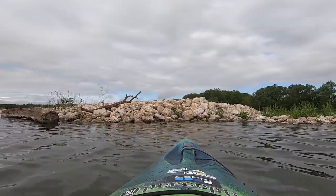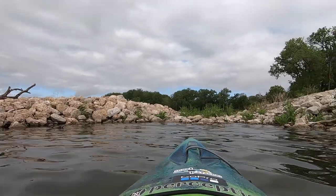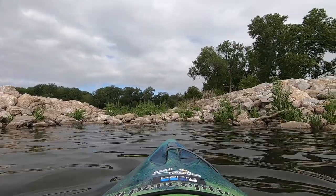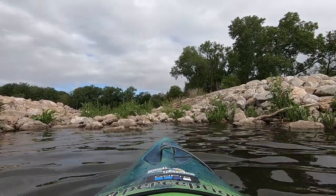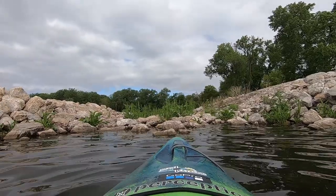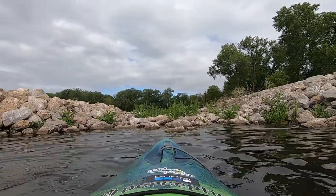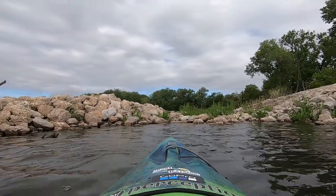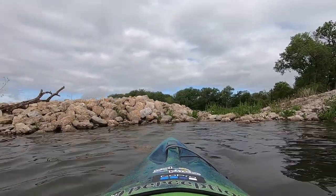The lake continues over there, but I thought maybe I could get through right here, but I guess I can't. So that's why they call it a reservoir. I don't think the two connect.